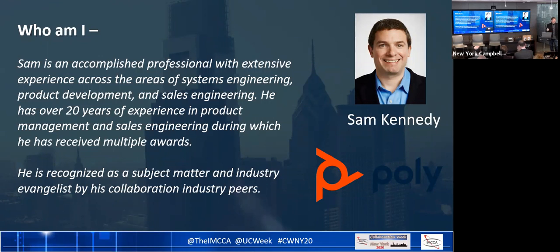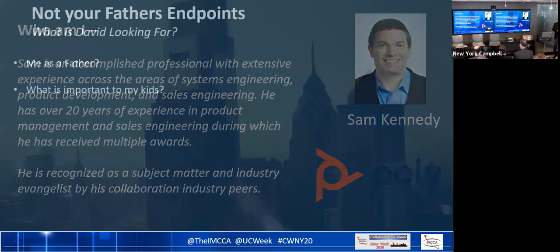But again, we think what we deliver is devices for all the different ecosystems from a UC perspective, and it's been a big shift for us over the last few years. But I think we're really starting to realize part of our strategy.